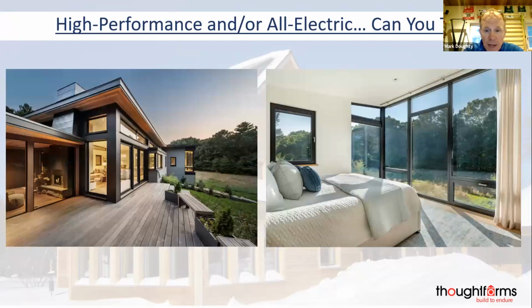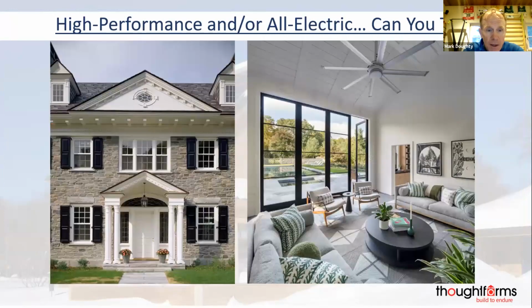Here's another one, high performance or all electric. This home was targeting net zero. I think it's running a little bit over, but it's been pretty close. Again, big windows. So here you can see that a high performance home doesn't mean you have to forgo windows. Here is another, high performance or all electric. This home actually uses ground source heat pumps. A lot of people refer to that as geothermal, but it's using the ground as the heat source instead of the air. And this home is, again, very well insulated with extremely high performance mechanical ventilation. The client here was very concerned about the indoor air quality.